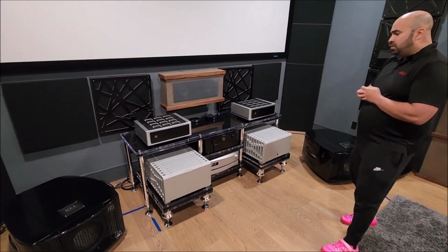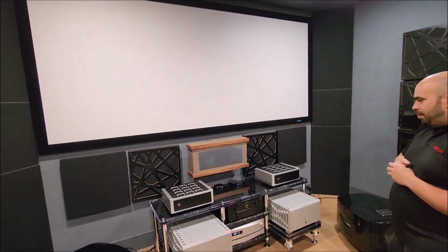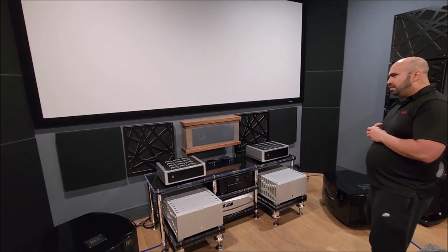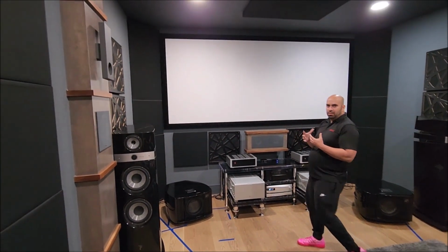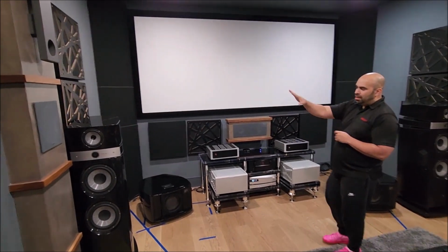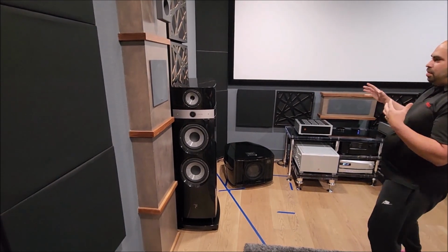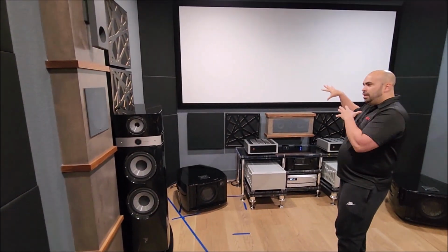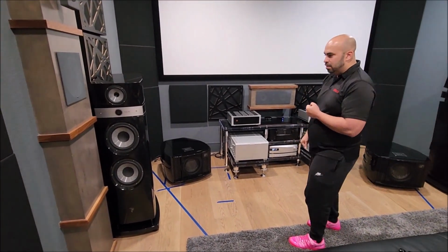So this room we're in, it's a multi-purpose room. We have TV, home theater application with a screen, projector, a multi-channel system. It's a 9.2.4. So a lot of channels for multi-channel system. So we're getting ready to set up these beautiful Focal Maestro Utopias in this room, and we want to be able to place them in a way where they don't block the screen and they sound great, so we can get the fullest potential out of his great electronics.